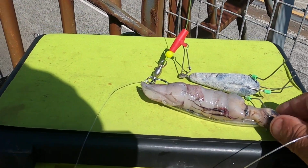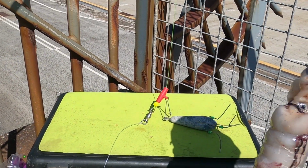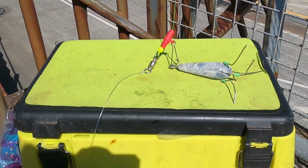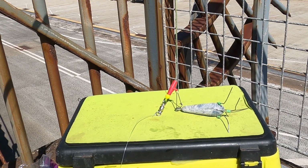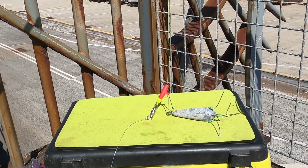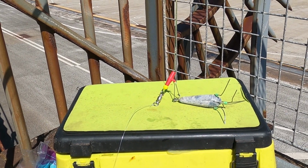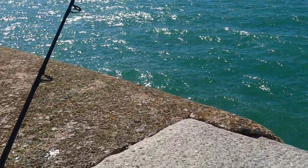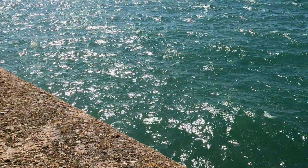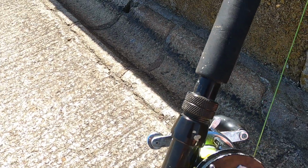Whole squid. Yeah, pen a look. And a zip slider on about 6 foot of trace. I'm going to flick it out about 5 yards and just let it down to the bottom, and go from there. Right, it's out. As you can see, the line there is going down, just 2, 3, 5 yards out. And what I've got is the reel out of gear and the ratchet on.